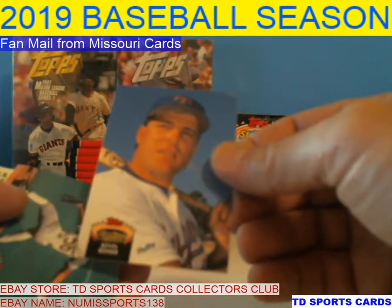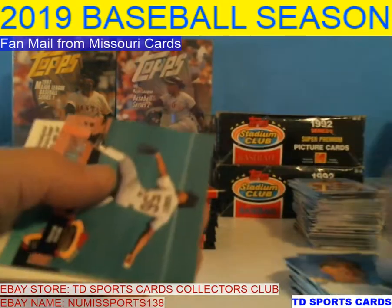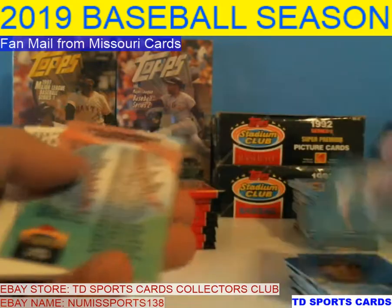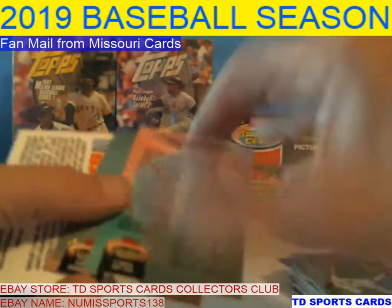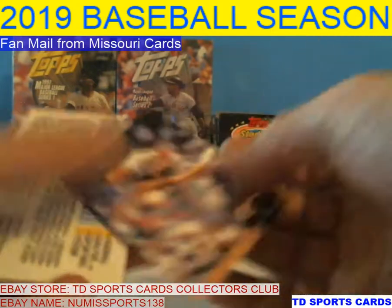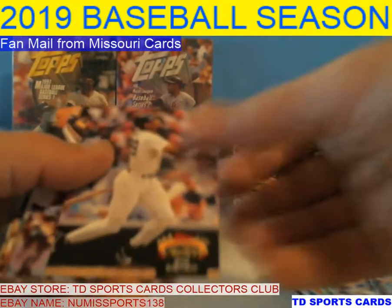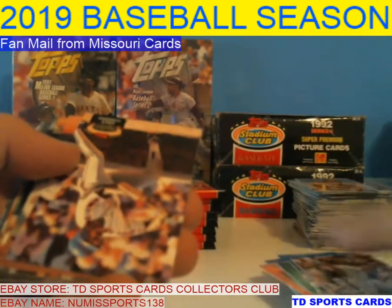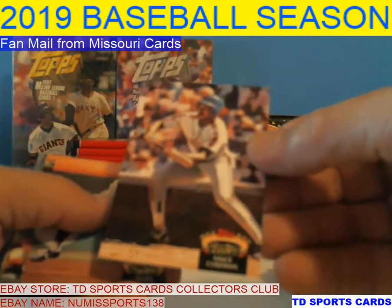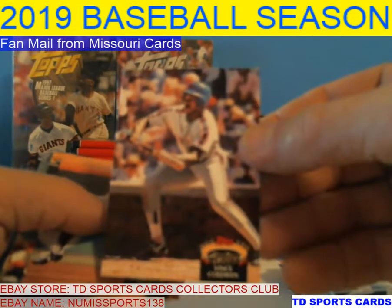Kevin Reimer. He was another one that stuck around for a while. Slugger, but he had a problem with defense. Ricky Bones. Checklist. Larry Anderson. Dan Gakeler. Jesse Barfield, he was a slugger. Vince Coleman. He was one of my favorite players when I was younger.